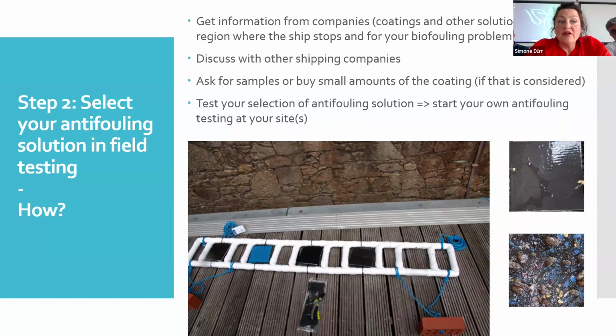So how do you actually do that testing in the field? I show you here again this frame, and next to it there are 2 little photos. One is black, and that is a coating supplied on it. In this case it's a silicone one, and after 4 months in a static environment it was still rather clean, which brought us to thinking, okay, silicones are not environmentally friendly anymore. That's why, as you will have heard in the last webinar, they now contain biocides, and that's why even in static areas you will have no fouling on there.